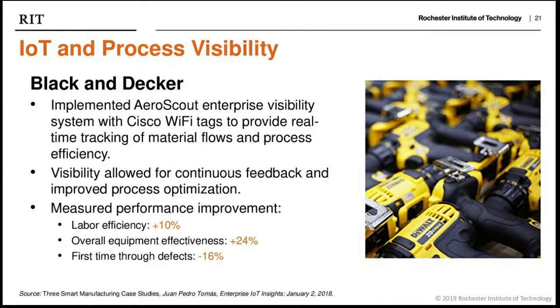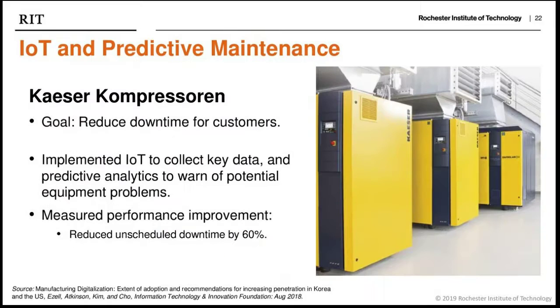Black & Decker implemented an AeroScout enterprise visibility system and used Wi-Fi tags to provide real-time tracking of material flows and process efficiency within their plant. The visibility that they were able to achieve allowed for continuous feedback and improved process optimization. We saw gains in labor efficiency, and also their first-time defects were reduced as well.